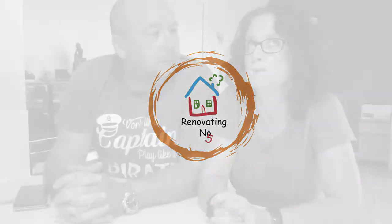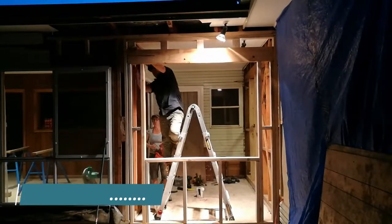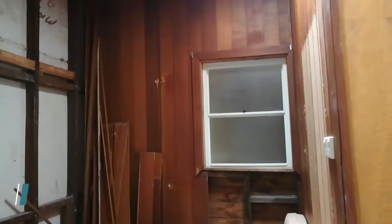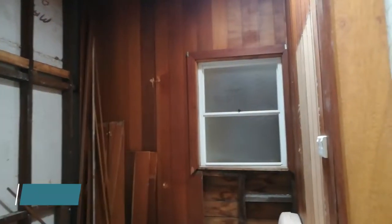Renovating number 5. Follow us on our journey through the highs and lows of renovating our new adventure. Last time we fixed all the exterior wood and built the framework for the new bathroom and fitted the new windows. This week we destroy the old bathroom and discover more water damage.